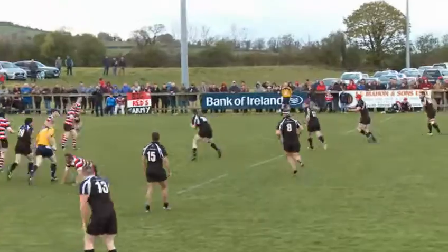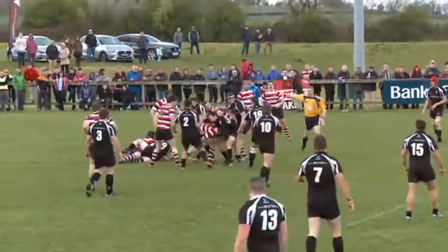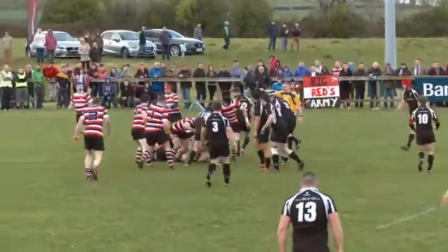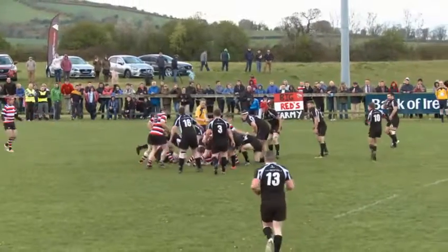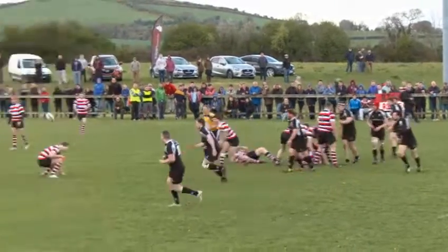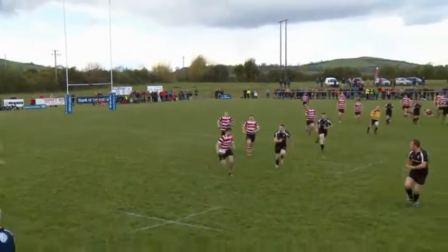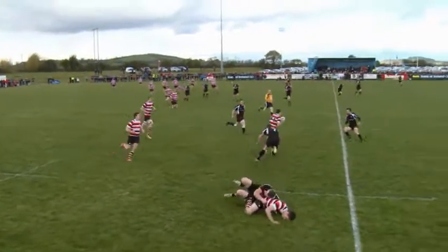Ball is with the replacement, Walsh, who takes it on, gives it to Cudahy. But the ball is knocked forward. Is that it? Is that the moment that Enniscorthy have secured the Towns Cup? Back it comes to Bulger. Bulger back to Killian Lett. Killian Lett running it out to Ivan Poole. Poole back inside to Ivan Jacob.